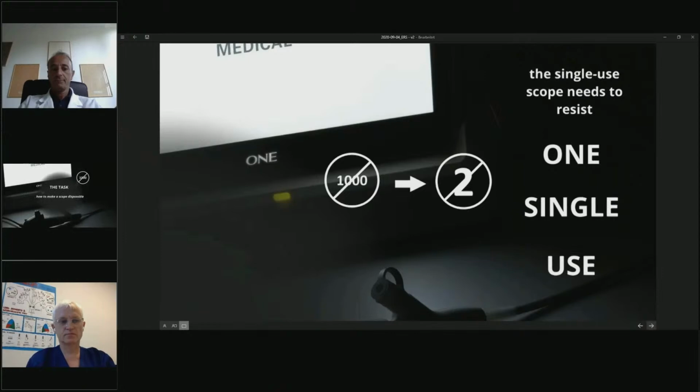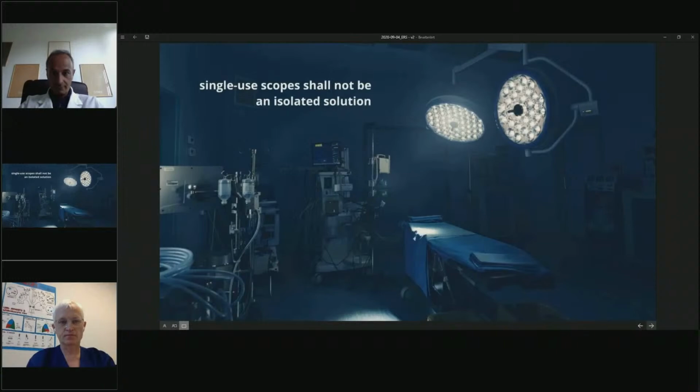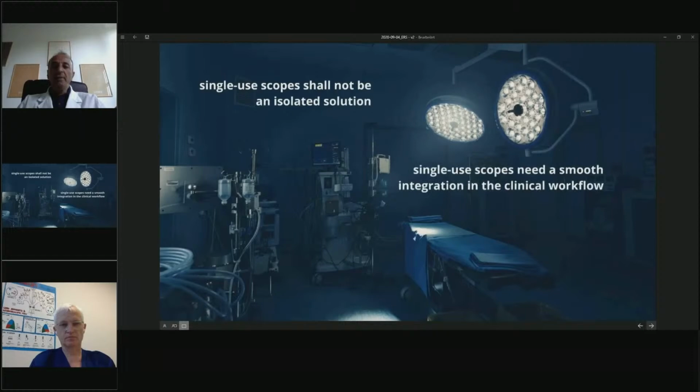Another aspect is definitely the performance itself. For the performance, we do not want single use scopes as an isolated solution, forcing our customers to go either in the direction of reusable scopes or in the direction of single use scopes. What we want is to have single use scopes integrated as smoothly as possible in the existing clinical workflow. They should not interfere with what is already there and what our customers are already used to. We would like to have them integrated in a natural way, so any of the customers can take them and use them whenever they need.